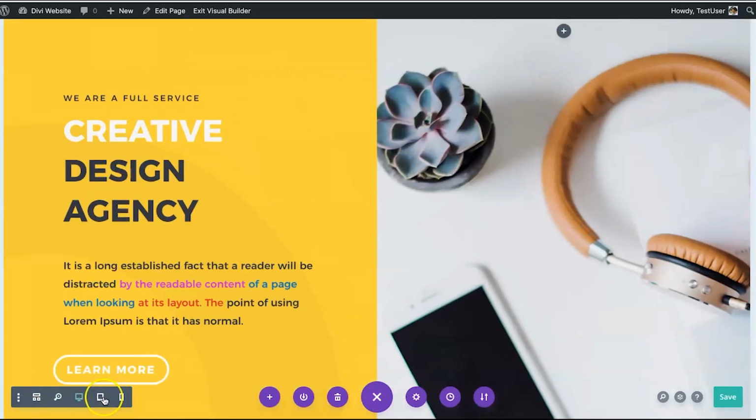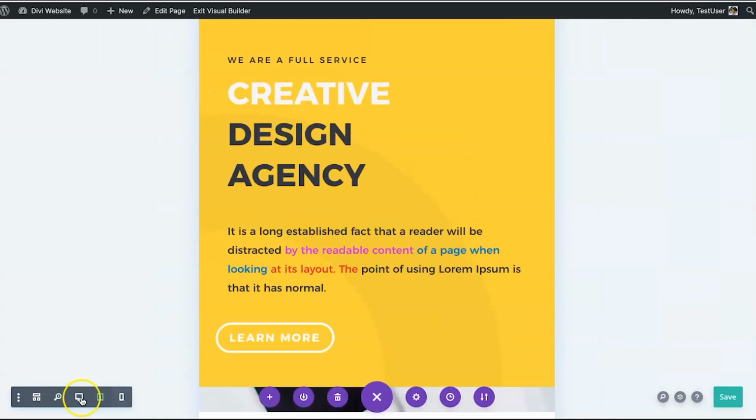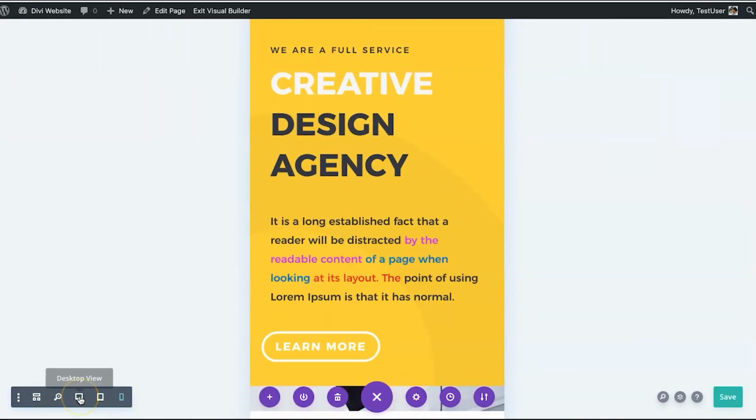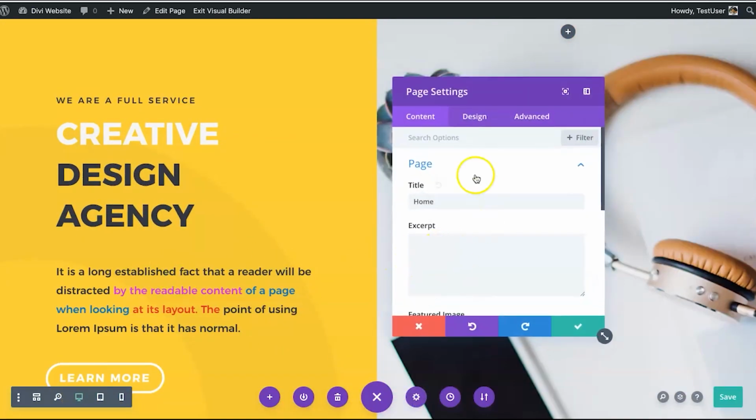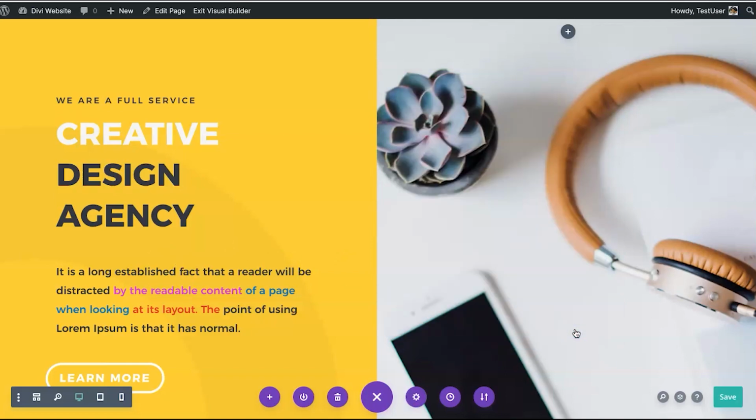But that's all there. And if you wanted to see that, the different viewports, they're all there. And you've got all these options as well. You can edit the metadata here. It's amazing. So that's pretty much all I really think you need to know. It's an incredible theme. It is the easiest to use, right?